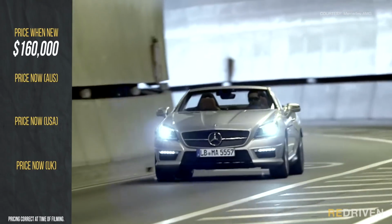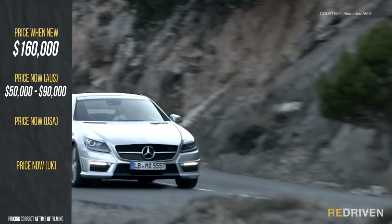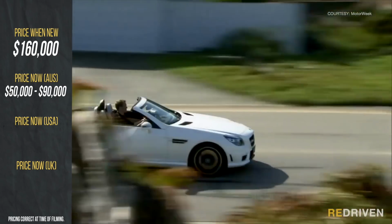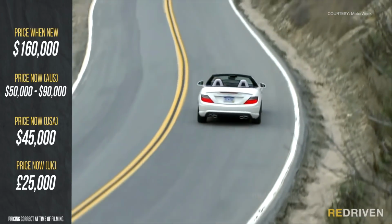Pricing new here in Australia hovered around about the $160,000 mark, but these days you'll need anywhere between 50 to 90 grand to get behind the wheel. Stateside, 45 grand should get you into the driver's seat, while you'll need around about £25,000 in the UK.